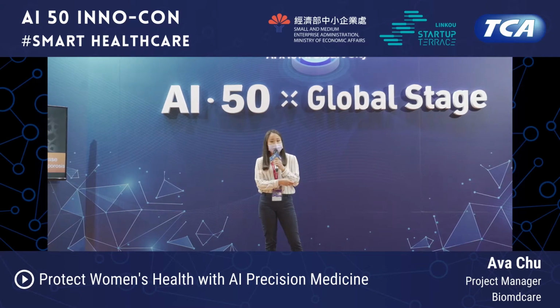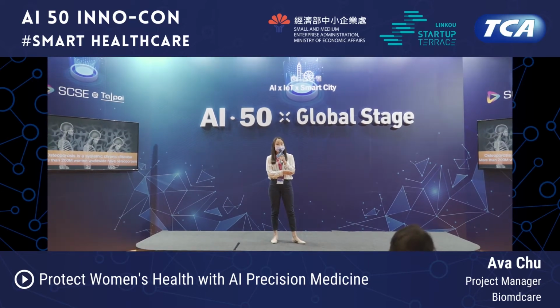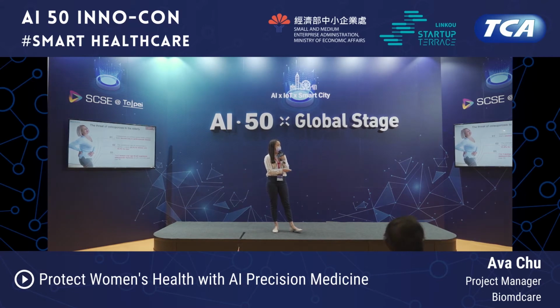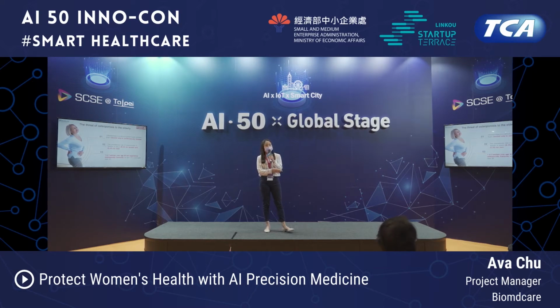The next one is osteoporosis. Osteoporosis is a systematic chronic disease, and more than 200 million women worldwide have osteoporosis. In Taiwan, osteoporosis is a serious problem that's second only to cardiovascular disease. The prevalence of osteoporosis in Taiwan is 28.3% for women and 23.9% for men.